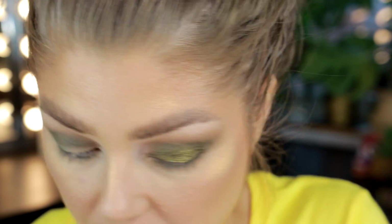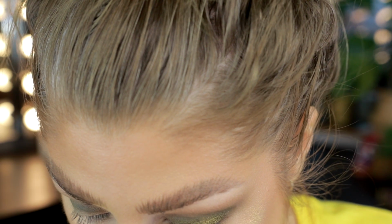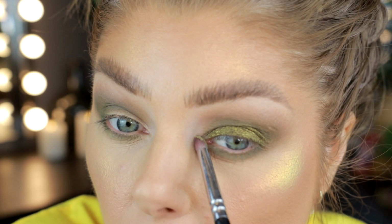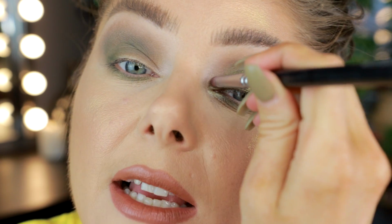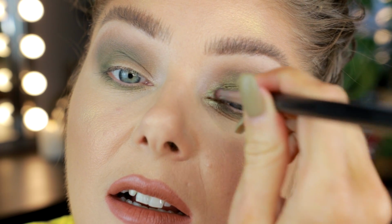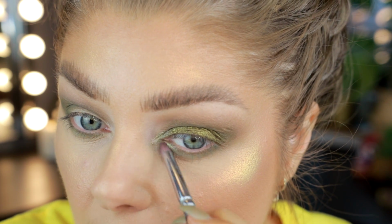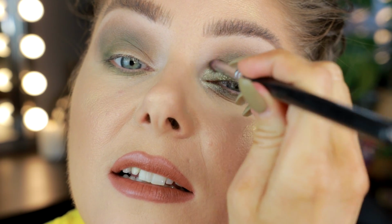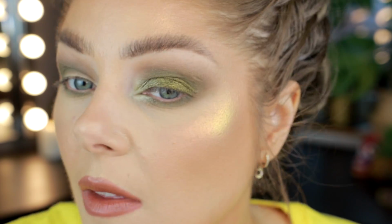I love that. I'm gonna use the pencil brush and I'm gonna take Very Merry, which is that lighter green, and I'm also gonna spray that, and I'm gonna put that in my inner corners, and I'm gonna wrap it around a little bit. Ooh, that is gonna be so pretty. That is like a light green shimmer. Ooh, it's not as chunky as the other one. This is smoother. Ooh, but I like that. And I just blend it into the other shadow.